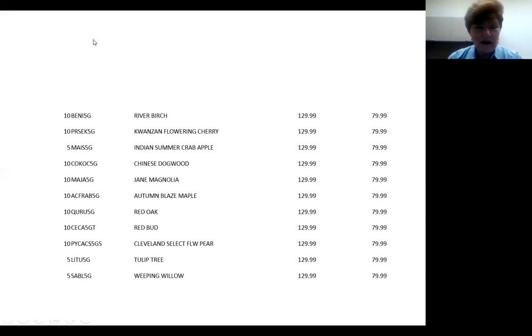Okay, which trees are native to our area? Well, I mentioned that through all of the lecture. Like the redbud, the oaks, the northern red oak is native. The willow is not. And the birch is.